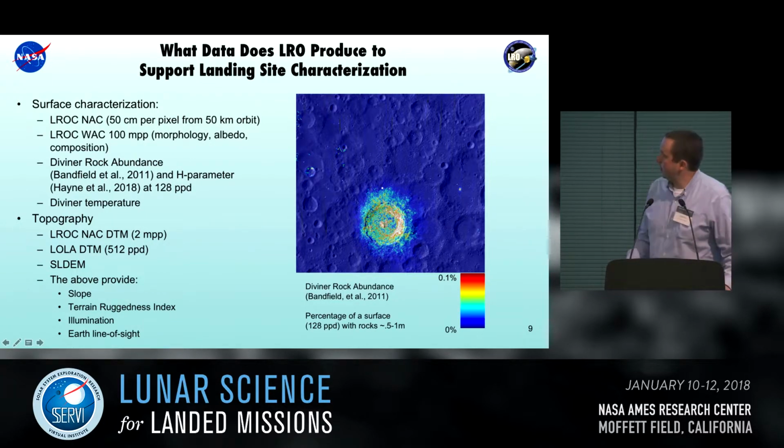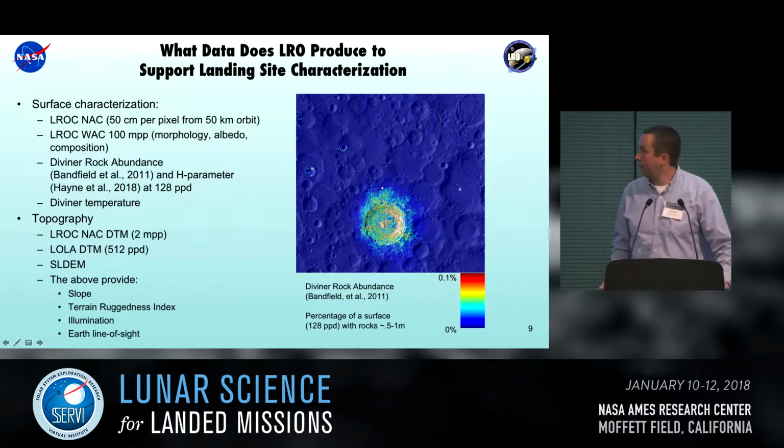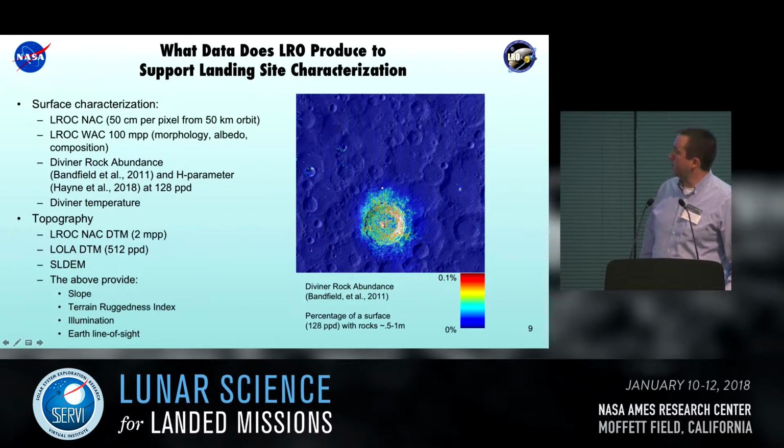So just to talk a little bit about some of the data sets that are available for characterizing the surface, we're all familiar, hopefully at this point, with the amazing power of the narrow-angle camera, 50 centimeters per pixel from our 50-kilometer orbit. There's the WAC data set, which should not be ignored. It's an incredibly valuable tool for not only characterizing broader regions, but also some of the UV characteristics, the compositional characteristics of the surface. The Diviner data set, invaluable for identifying rocks, rock abundance, as well as the surface properties of the uppermost regolith. Paul Haynes' recent paper shows that quite well.